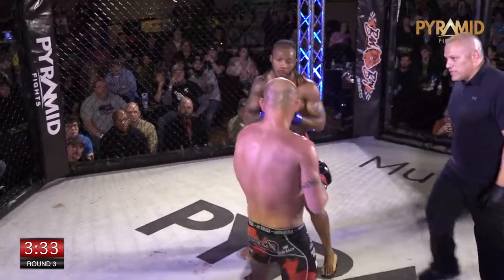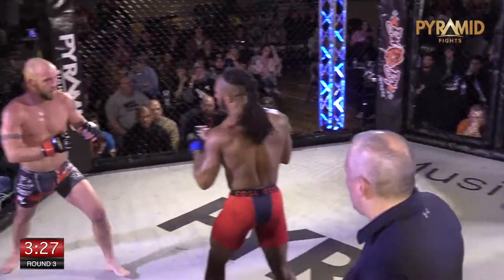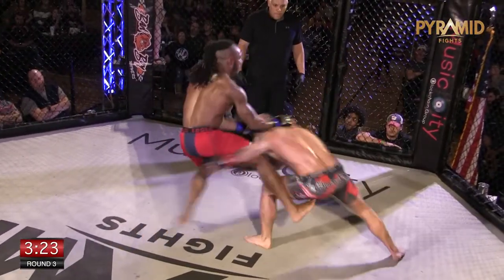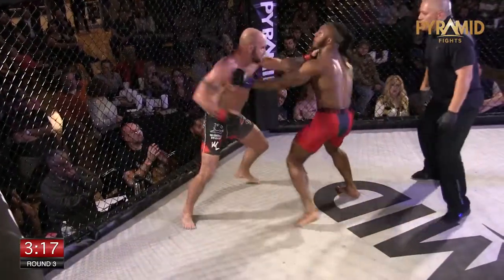But if he would bait his two, he'd come with that left hook. And he would have another inch on Solo. Solo is timing his throws. Yeah, a little bit out of distance when he's throwing a lot of them. And he shoots for that leg. But beautiful takedown defense from Solo. Nice knee to the body.